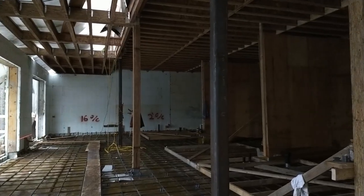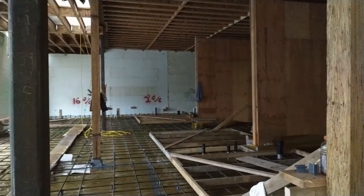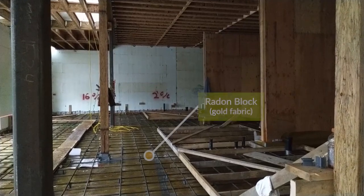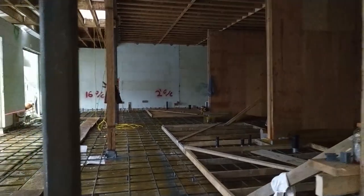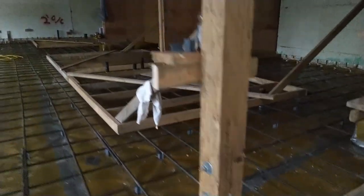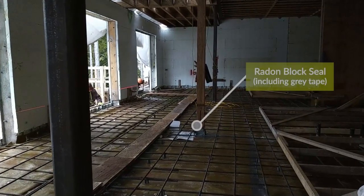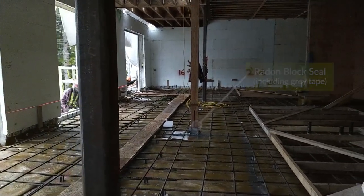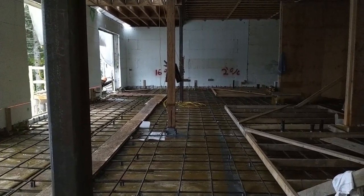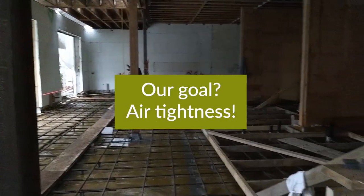So just in here on the main floor, having a look at the radon mitigation install. That gold fabric you can see is radon block from Radon Environmental. If you look closely, you can see that it is sealed around all our penetrations here, one, to prevent any ingress of radon gas, and then it's also acting as our air barrier underneath our slab, which is really important for our overall airtightness. So you can see that gray tape sealed around all the penetrations.